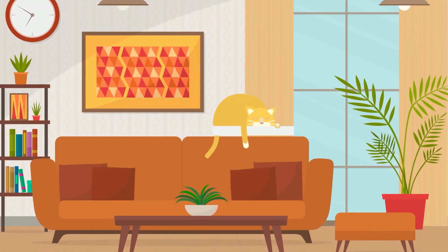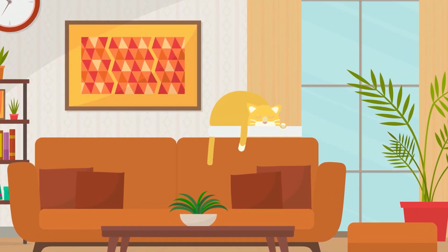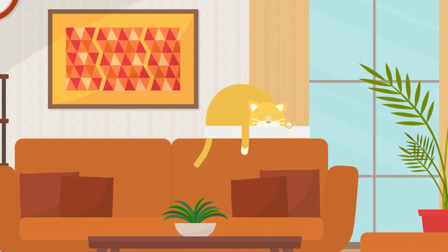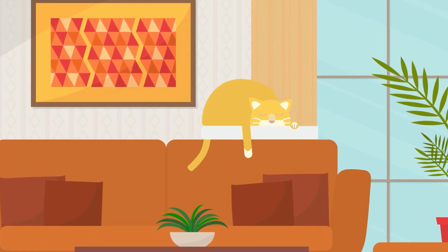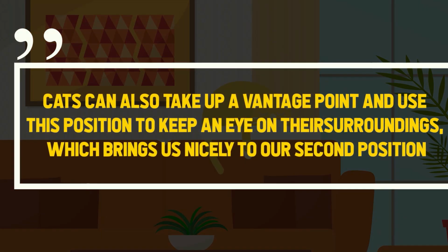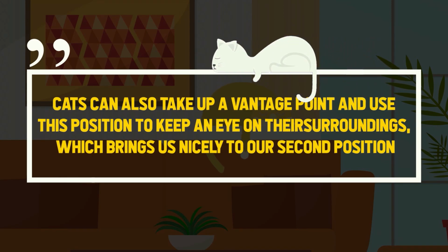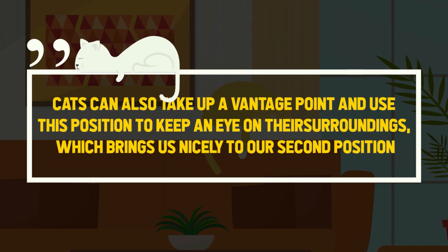If your cat does the same, perhaps with branches, furniture, or along a fence, you'll be pleased to know that Kipling got it spot on. Cats in this position are often lounging happily, especially after enjoying a tasty treat, or a mouse. Cats can also take up a vantage point and use this position to keep an eye on their surroundings. Which brings us nicely to our second position.